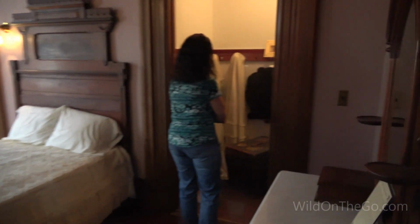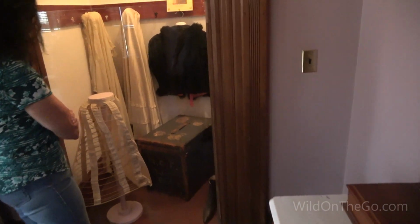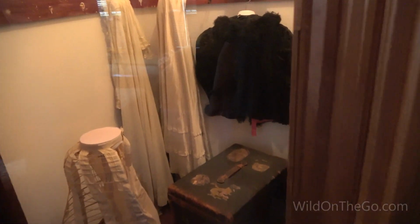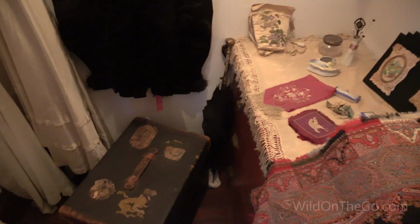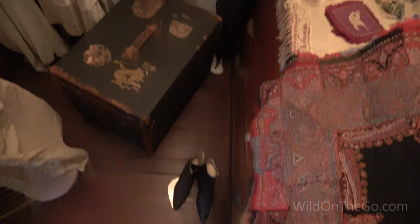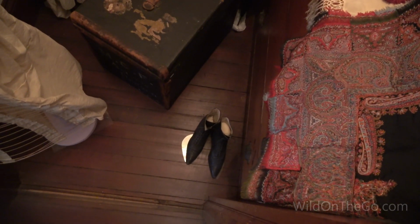Which room is this? This is Nellie's bedroom, one of his daughters. Is that the one that wrote about the earthquake and fire in San Francisco? Nice. Walk-in closet. Yeah, those boots are coming back.